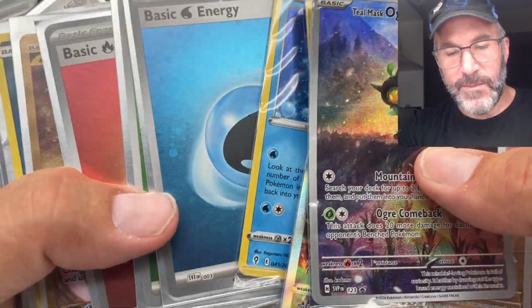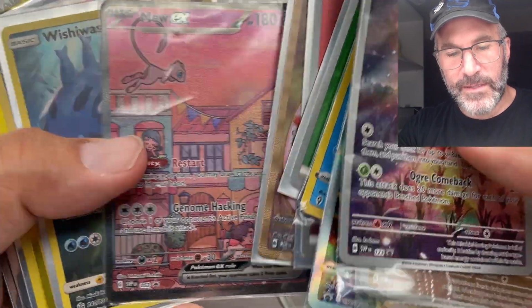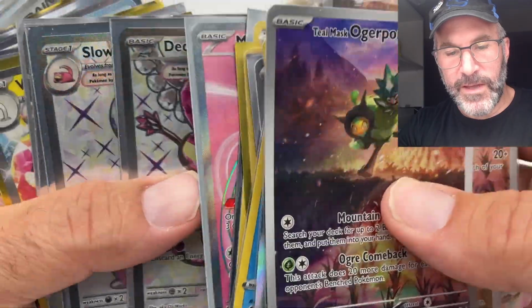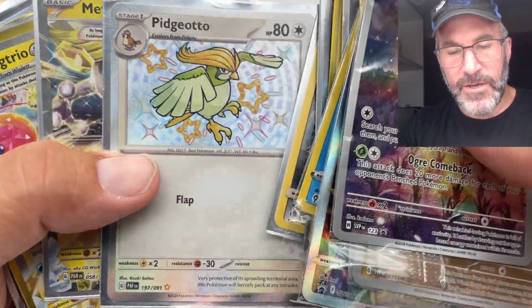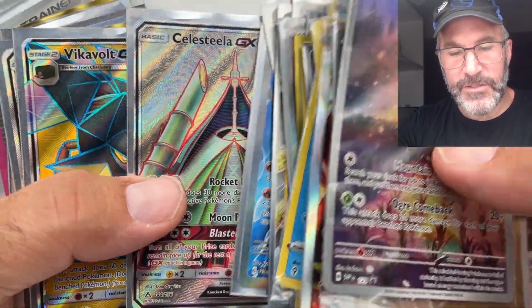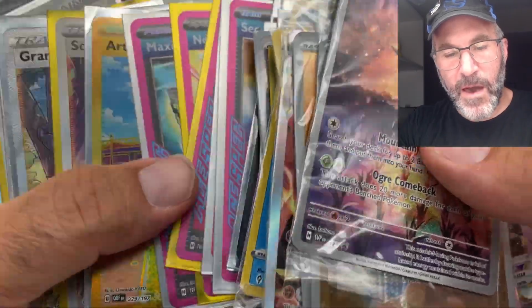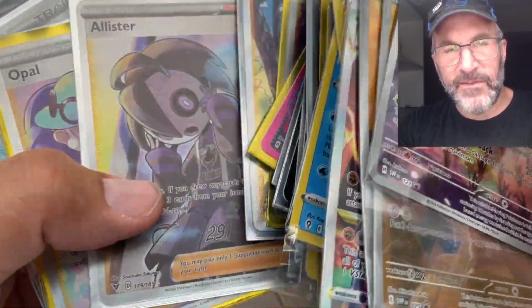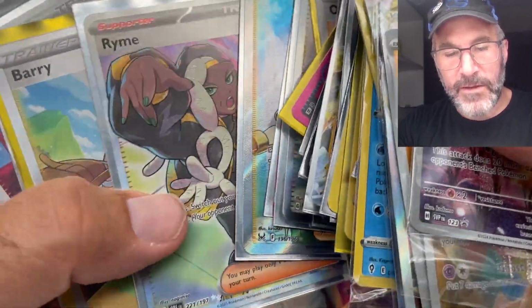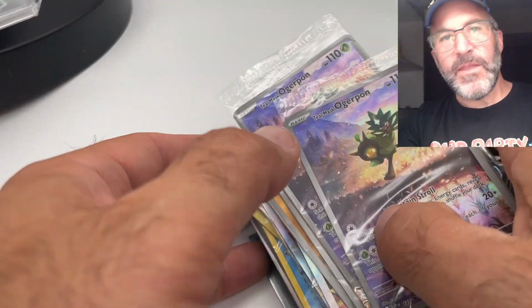Cryogonal. That's a metal card. Mew-EX. Wishy-Washy. And some old trainer galleries. Dedenne. Pidgeotto. And modern. Chi-Yu, modern. Celestia GX. So a lot of these cards should be pretty quick to get up. It means I've already had them before, but if they're new, I'll probably have to take a new photo. But yeah, this is a collection I bought, and this is about half of the collection.